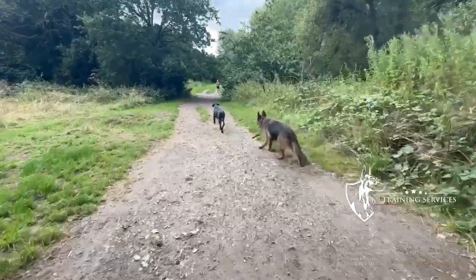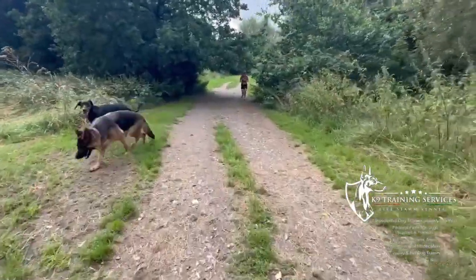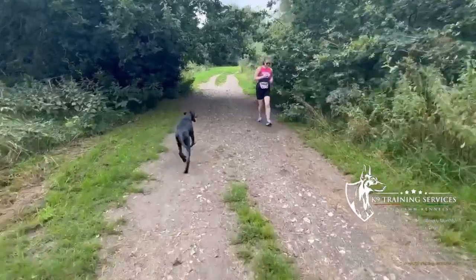Look at the jogger going past. Morning, keep them legs moving.